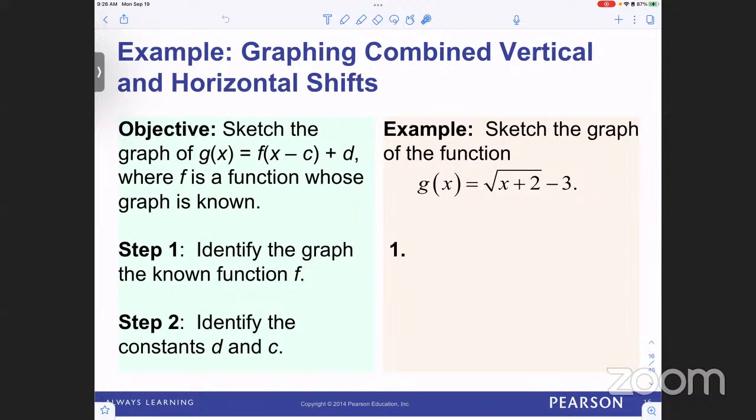So now we want to see doing multiple transformations in one equation, one graph. My experience with transformations, especially when it's multiple, is you want to work your way from the inside to the out. So there are 2 transformations here. The innermost transformation is going to be this +2, right?